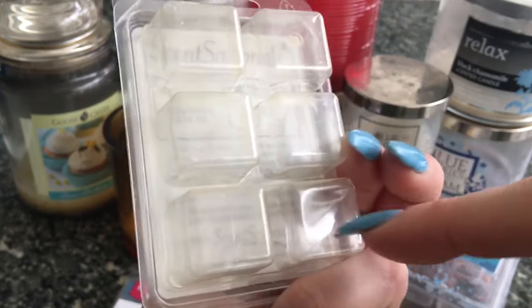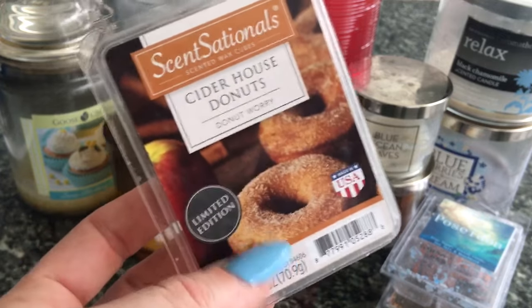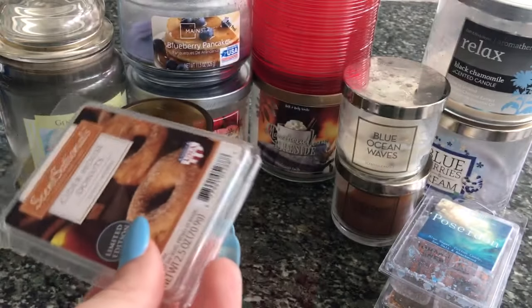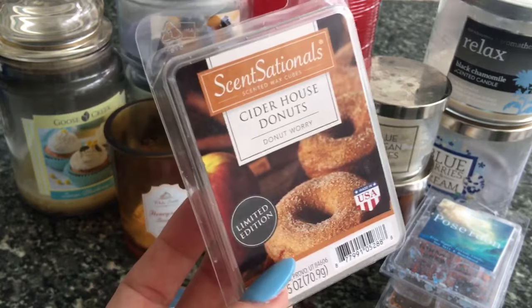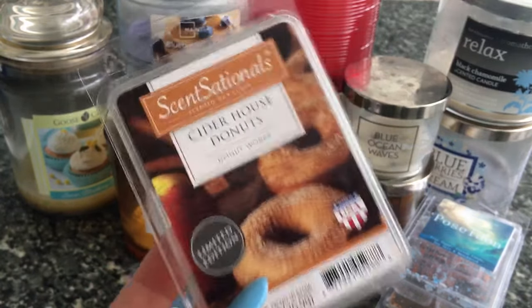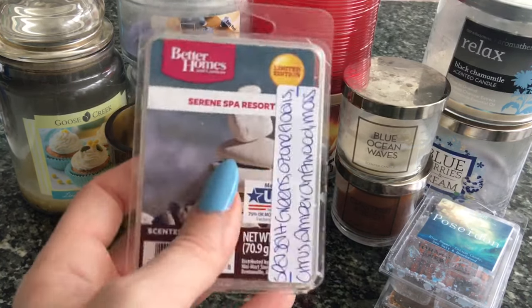I had 1 cube left, and I was gonna save it for the fall. And then when I was unpacking everything, I was like, why am I holding on to 1? Like, this is so stupid. So I just popped it in a warmer in my laundry room, and it barely scented that tiny little room. So I'm glad I used it up. It's not even worth saving because it's just not strong enough. If it was strong, it'd be amazing.